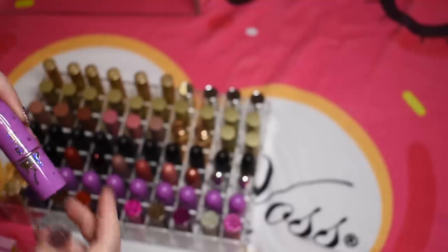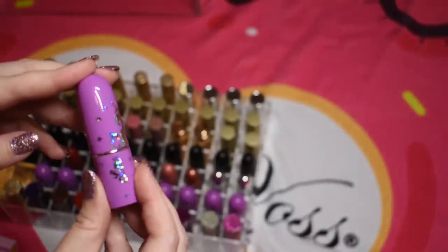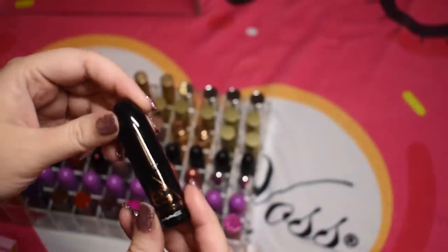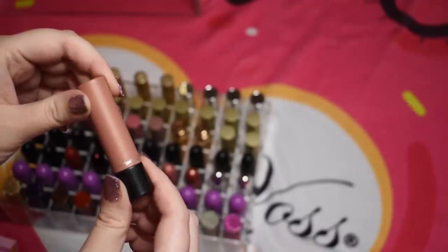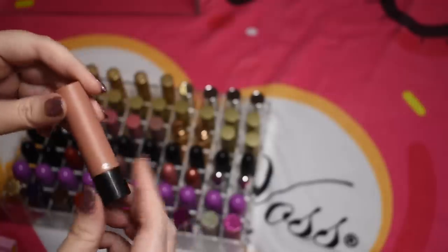So I have some Lime Crime in here also. That packaging is just so beautiful. And I have quite a few of the MACs. I usually keep my limited edition MACs in here. And then I like these Lip Tensity lippies, and I see these going on sale left and right, so they might be being discontinued, but you might be able to get them at a bargain price.